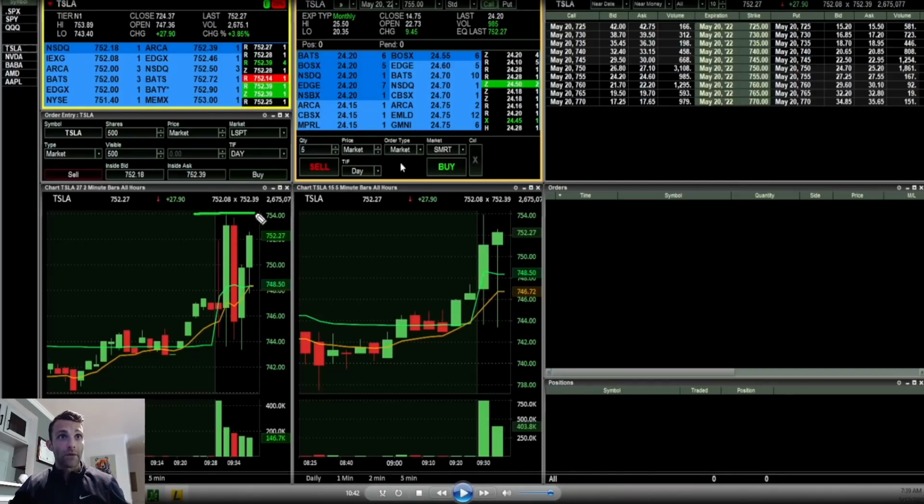So it set the high at around 754. It did go back and forth a bit, had the lows right around 744. Eventually got back above the VWAP and the 9 EMA. It did have high of day above.